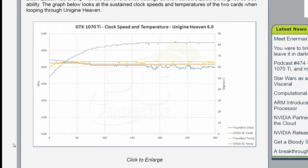And if you look at the gray line and the yellow line, those are the temperatures. The gray line being the Founders Edition, the yellow line being the EVGA. And clearly you can see the EVGA one is running at like 64, 65C, whereas the Founders Edition is at like 82C. So there's still an advantage to buying these aftermarket cooled cards, because you'll get a little bit better, more consistent performance, even if you do nothing else to them.